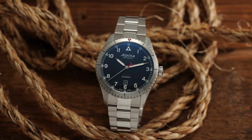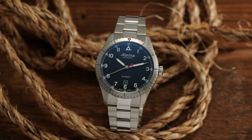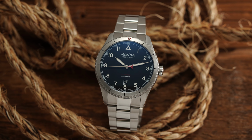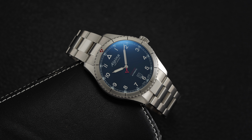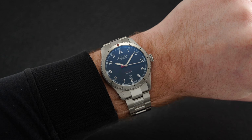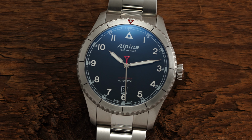Beating away at 4 Hz or 28,800 vibrations per hour, the SW200 is rated for 38 hours of power reserve while offering hand winding and hacking functionality. And speaking anecdotally to accuracy, we tested the bracelet version tracking at +5 to +9 seconds a day. So now to unpack, looking at this Alpina Startimer Pilot Automatic at 41 millimeters.